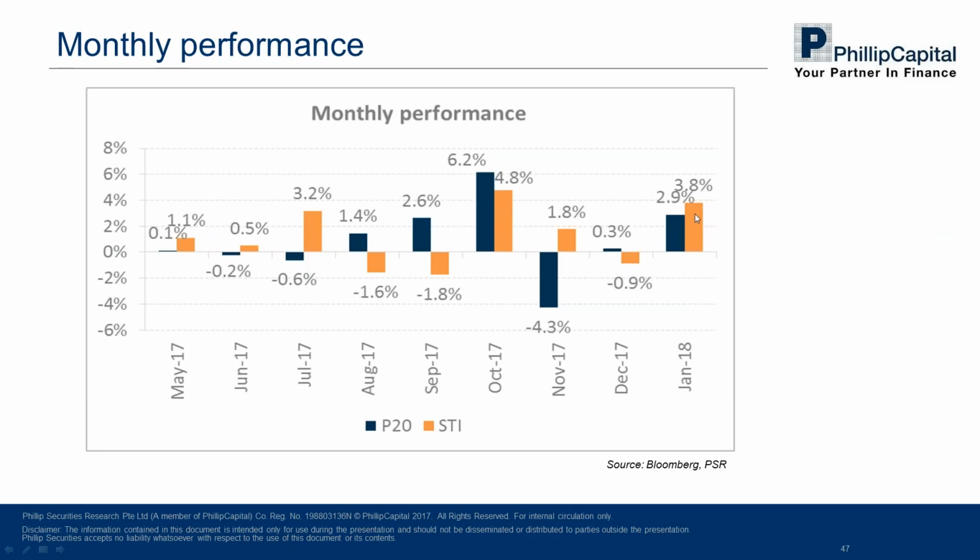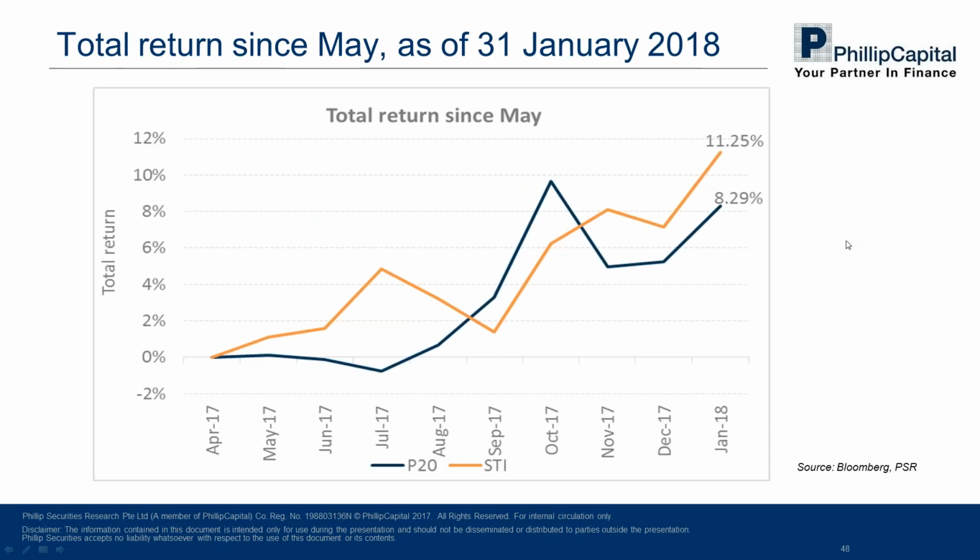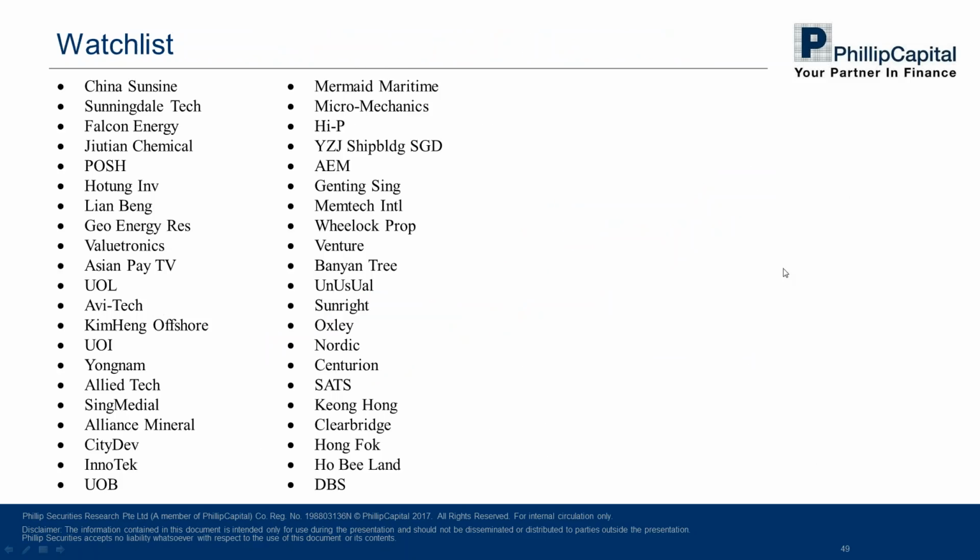And in aggregate, the monthly performance for the STI versus the Phillip 20 portfolio: we lagged the STI for the month of Jan. Phillip 20 portfolio was about 2.9% in comparison to the STI's 3.8% gain. And total return-wise since inception, since April of last year, again lagging the STI slightly. Phillip 20 portfolio is up about 8.2%, the STI up about 11%.